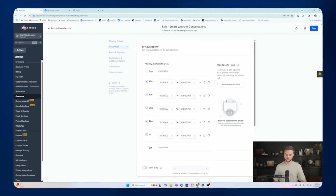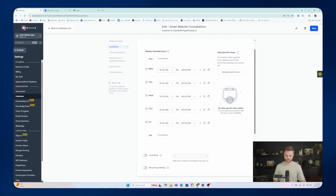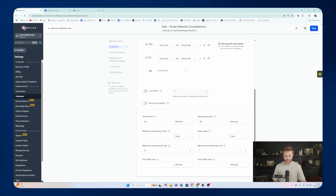And then you'll go to availability. And this is really what you need to change, is if you're available certain times of the day, you need to make sure those times are selected. So if you want to take calls with potential customers from 10:30 to 4, great. But you can also change it to different times if you're only available during certain times of the day. And then you should be able to just keep all this the same.